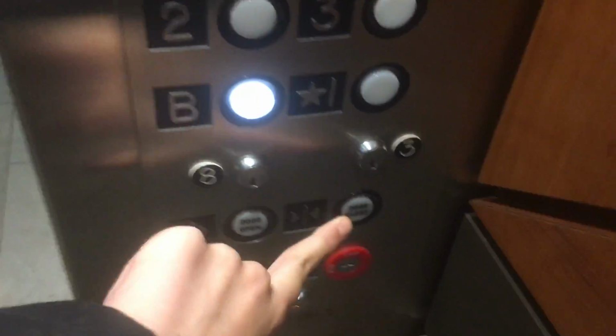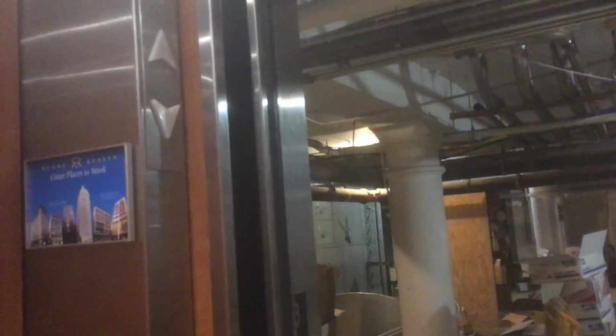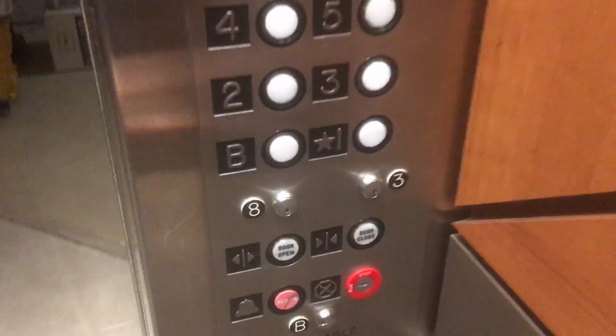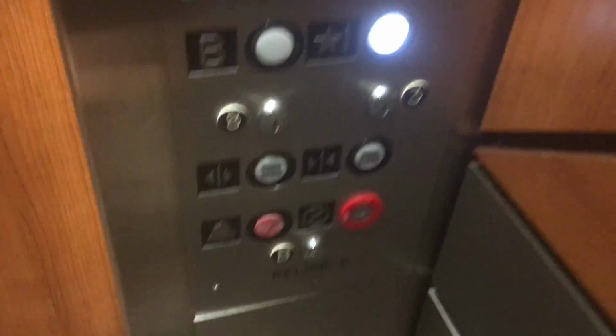Interesting. Basement. White LED. Here you go down. Basement. I don't think that's original. Or maybe it's traction. I believe everything but the basement's locked. Yeah, so I'll go back up to 1.